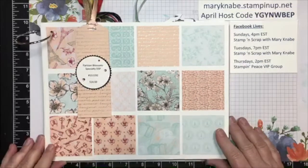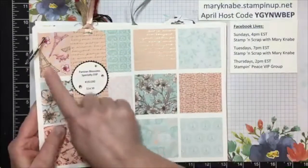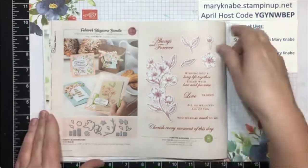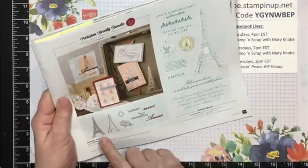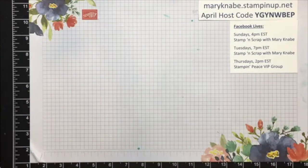Today's project is a fun fold card, and I'm featuring the beautiful Parisian Blossoms Specialty Designer Series paper. It's specialty because it has this beautiful metallic in some of the prints, okay? And this is one of those super sweets, I like to call it, because it contains 2 bundles, 2 stamp sets and coordinating dies. The first one is Forever Blossoms, and I'll be using this today. And then I'll also show you a card where I used the Parisian dies from the other bundle. But both of them are really, really lovely pieces to this Parisian Blossom Suite.